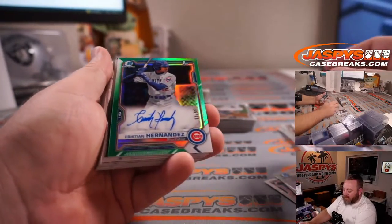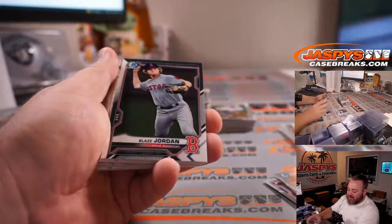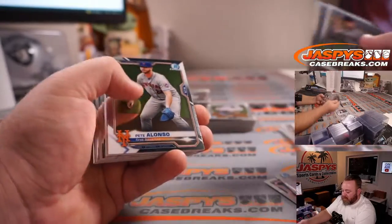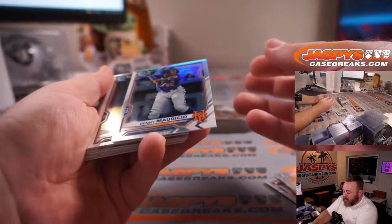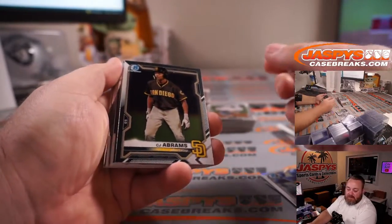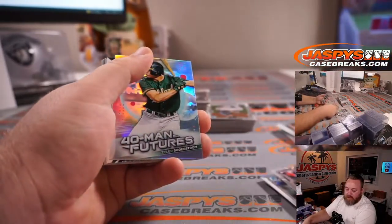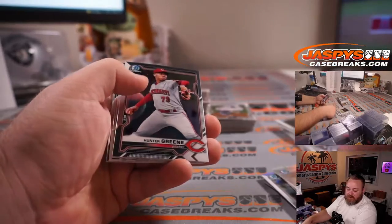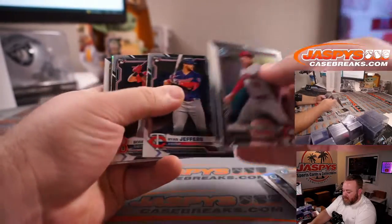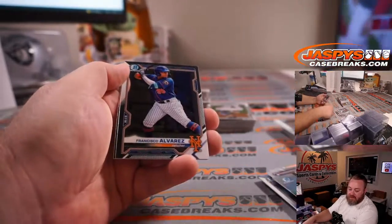Christian Hernandez, very nice. Big prospect, 1/99. Cubbies, Jason Wehner. Congrats, Jason. And Ronnie Mauricio /499 for the Mets. And Armando Montero. Joe Adell for the Angels. Burke Thomas and Tyler Soderstrom for the A's, Inku Kang. Bobby Dalbec for the Red Sox, Burke Thomas and Brennan Davis for the Cubs, Jason Wehner.